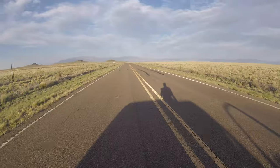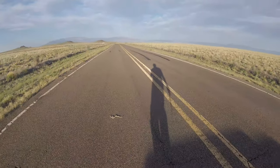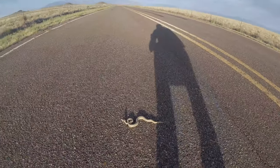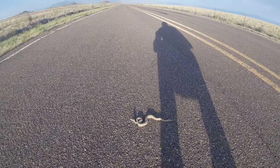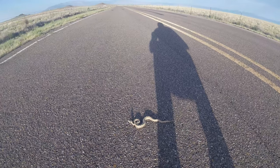Alright guys, that didn't take long. First pass on the road, and I got this beautiful Massasauga. Heck yeah. I'm gonna get him off the road and get some pictures of him.